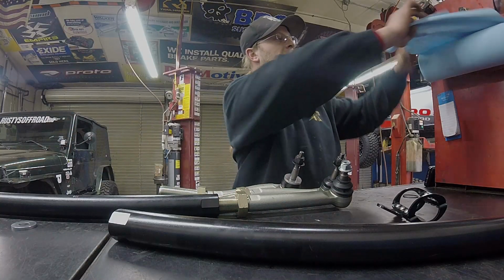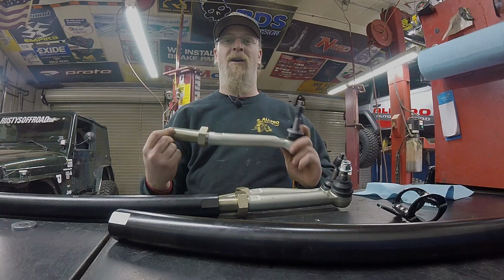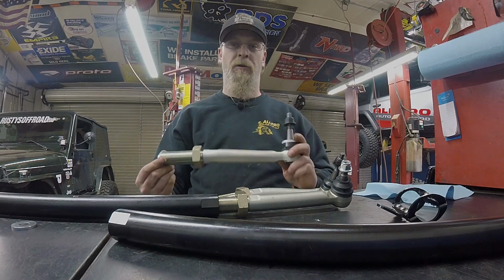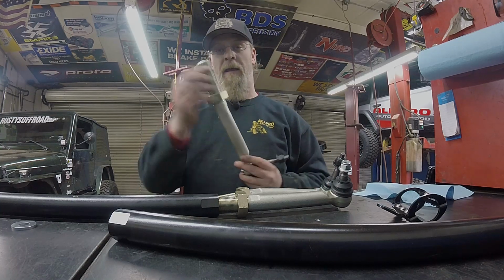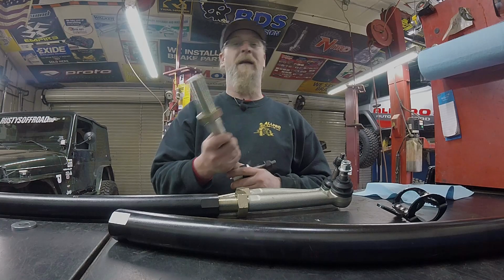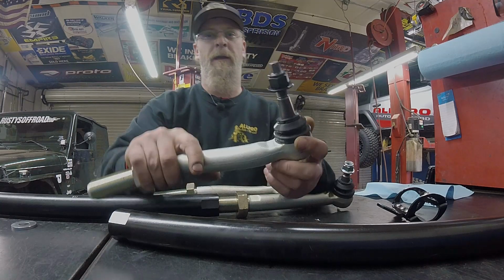So we got this kit in. A couple of the really cool things I like: his tie rods are huge. They're literally twice as big as the other competitors on the market right now. His diameter here is as big as their tubing on their kits. It's just huge. It ships with this little boot right here.